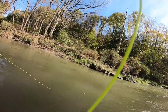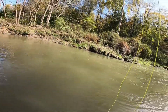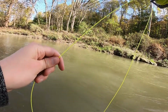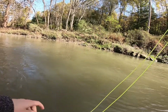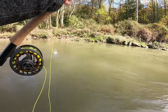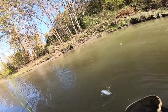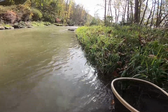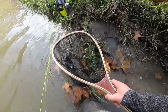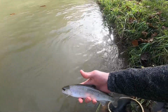There's a fish. Something really small. Oh, actually, it's not that small. I don't know why he felt so small. I guess he ran straight at me. There's another bow. You guys are probably getting sick of seeing these. I promise you we're gonna go after other species on this trip. Another bow for you.